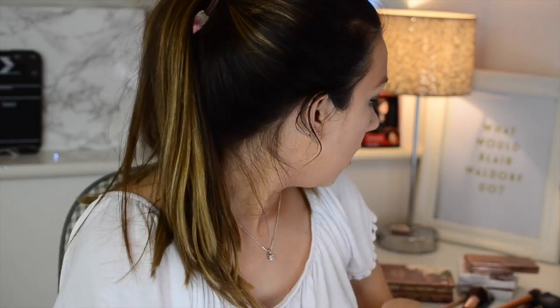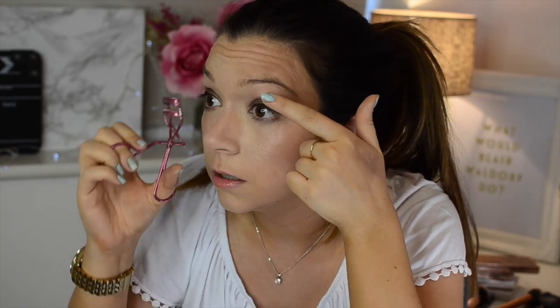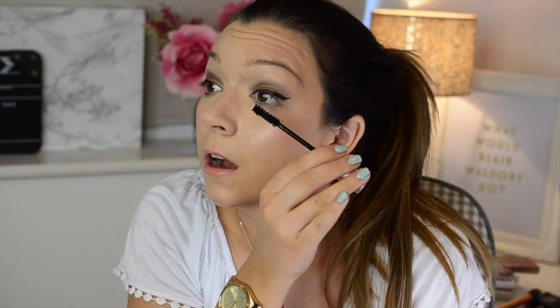Right, next I'm going to curl my eyelashes and put some mascara. I'm going to put some false lashes on to hide my bad eyeliner. Ugh, why did I even do eyeliner? I didn't know that I was going to mess it up. Oh, my fairy lights have just gone off. They obviously didn't like the eyeliner, did they?